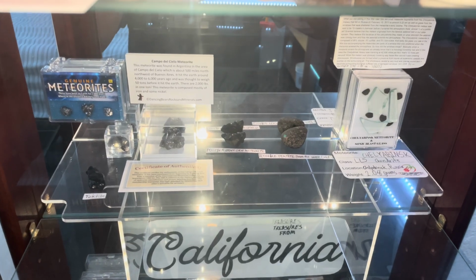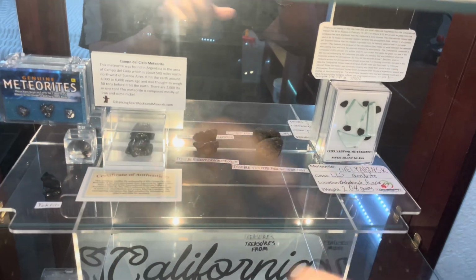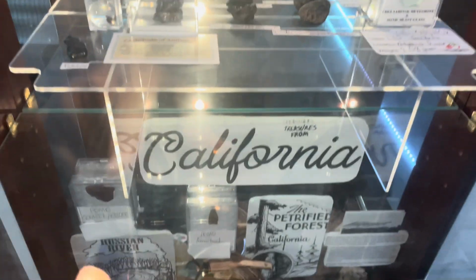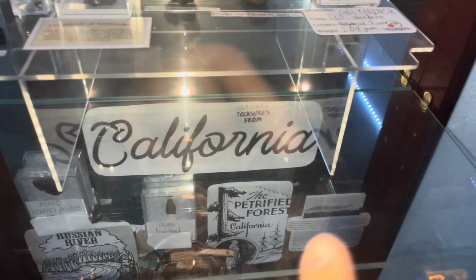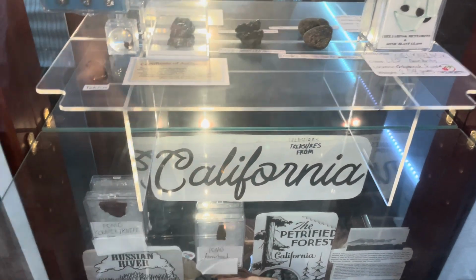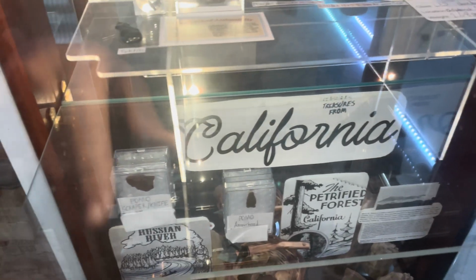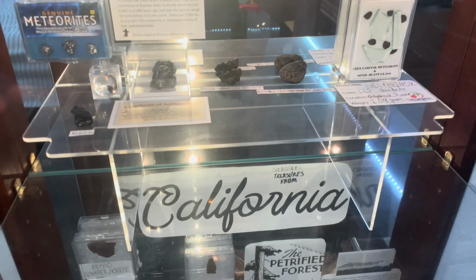Alright, so here's my second shelf. Currently I have just this stuff on a little acrylic stand here. I don't know what to put on the main glass thing right here. It's just kind of plain at the moment. You guys let me know what I should put here in the comments down below, because I really want to put something there, because right now it just looks plain.